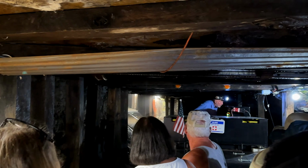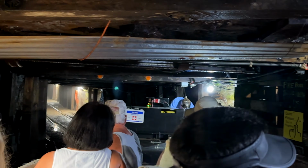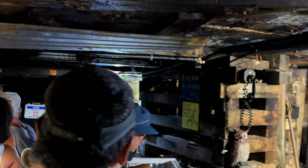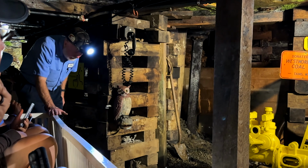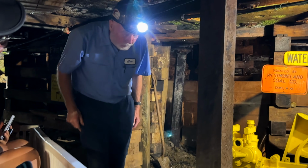Over 100 years ago, the Phillips brothers came here to mine coal, and they mined for about 20 years, from around 1890 till about 1910 or so.